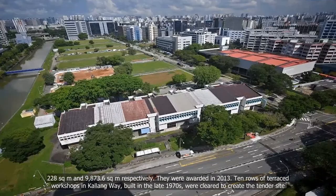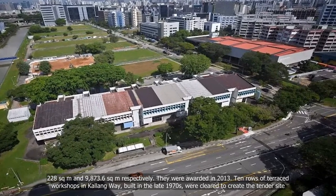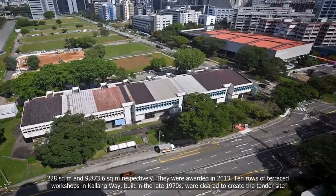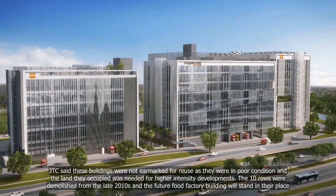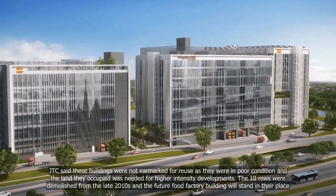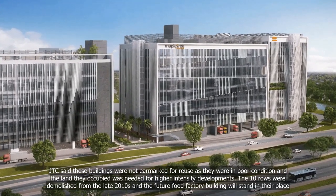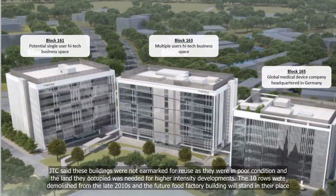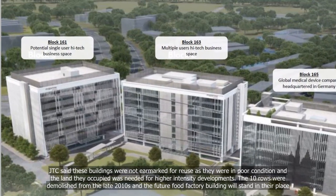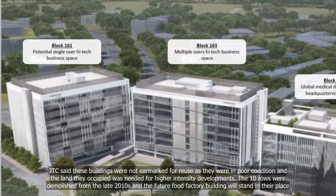10 rows of terrace workshops in Kallang Way, built in the late 1970s, were cleared to create the tender site. JTC said these buildings were not earmarked for reuse as they were in poor condition and the land they occupied was needed for higher intensity developments. The 10 rows were demolished from the late 2010s and the future food factory building will stand in their place.